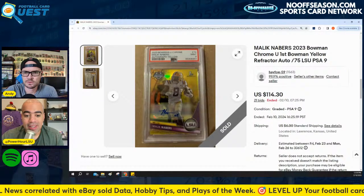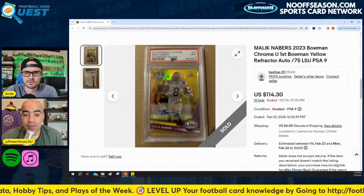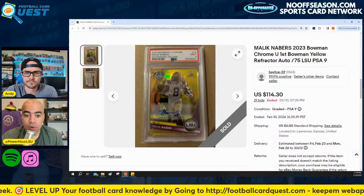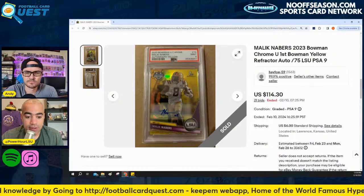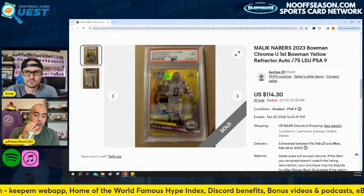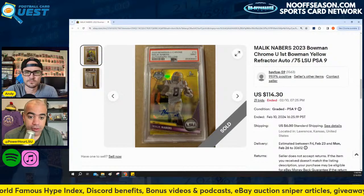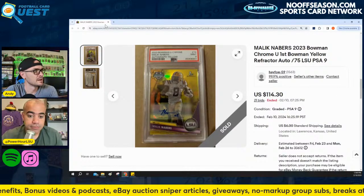One sold for 96 on January 29th. And then on January 31st, it went for 148.50. So Malik stuff is going up, and this is coming from a Malik wannabe collector. I'm going to wait till he actually goes to the NFL and start buying these cards. But Malik stuff has gone up, as someone that's looked at him fairly closely.